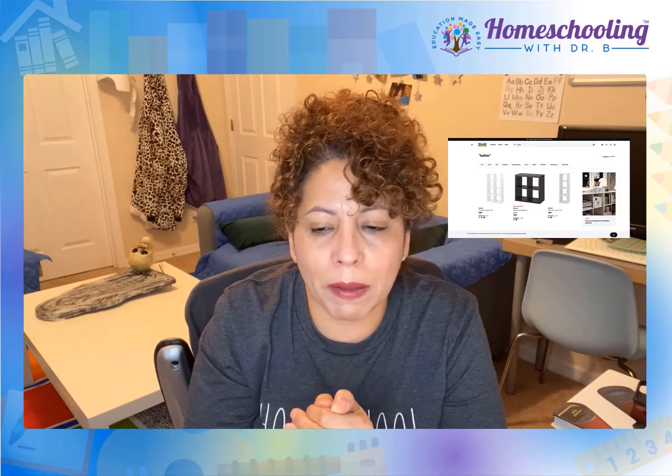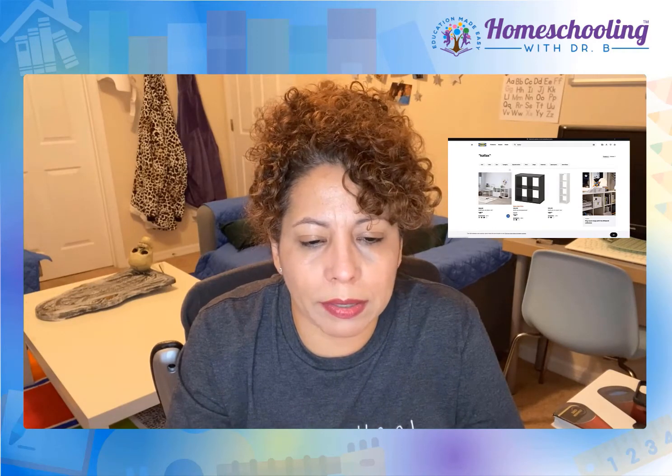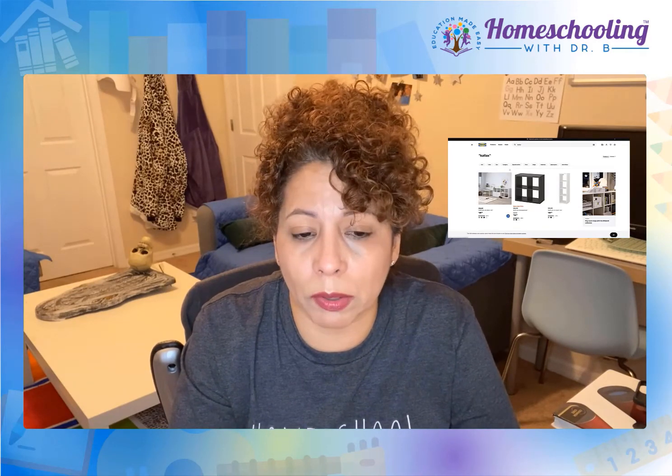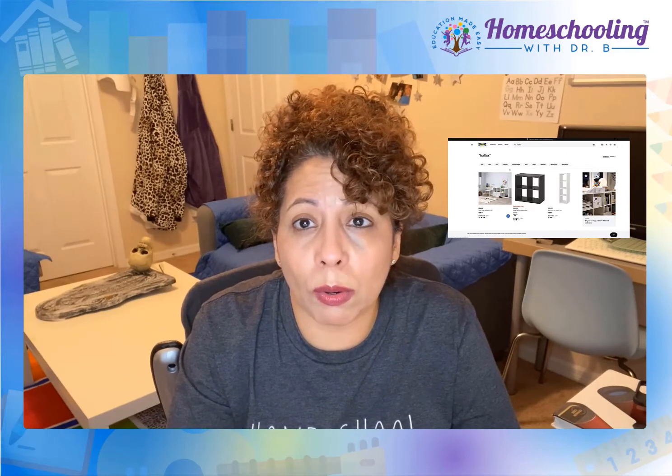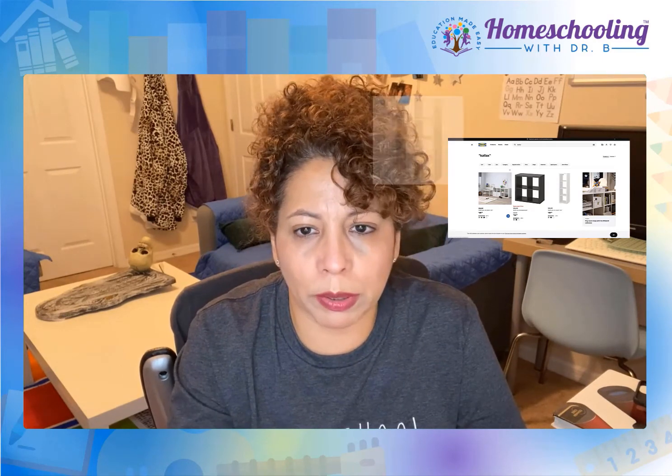It's my favorite because it's not a standard bookshelf that, when you put the books in, starts bowing in the middle. I really hope you're on our homeschool YouTube channel so you can see the units that I'm going to be showing you. When you look at the Kallax, you're going to find that it's very versatile. You can stand it vertically or horizontally. If you look here, I'm showing you the Kallax. And if you see this picture in the right-hand corner, you can see how well it fits into a room.